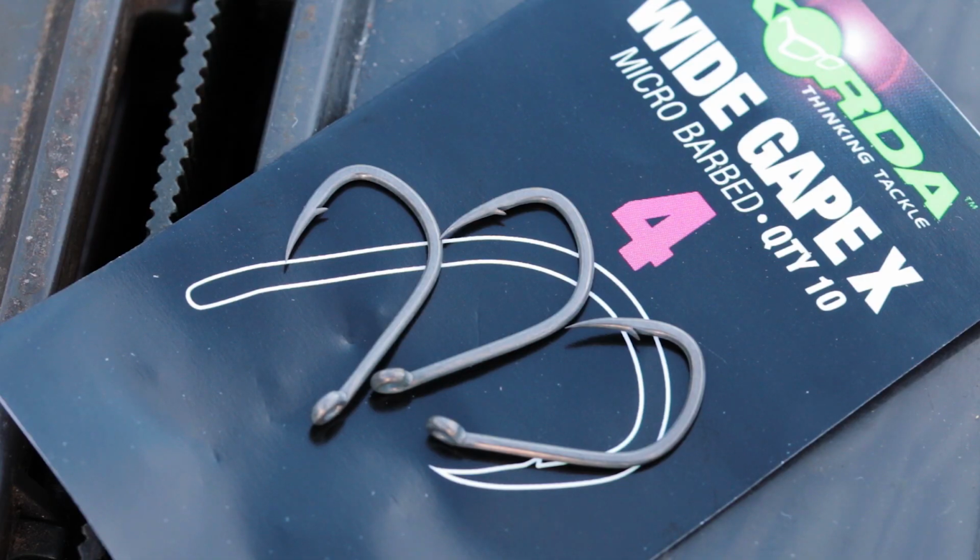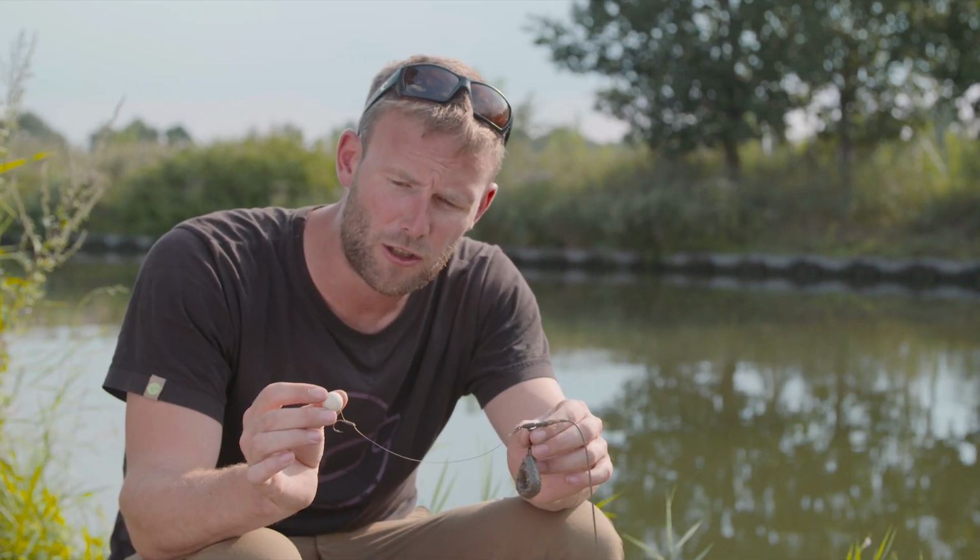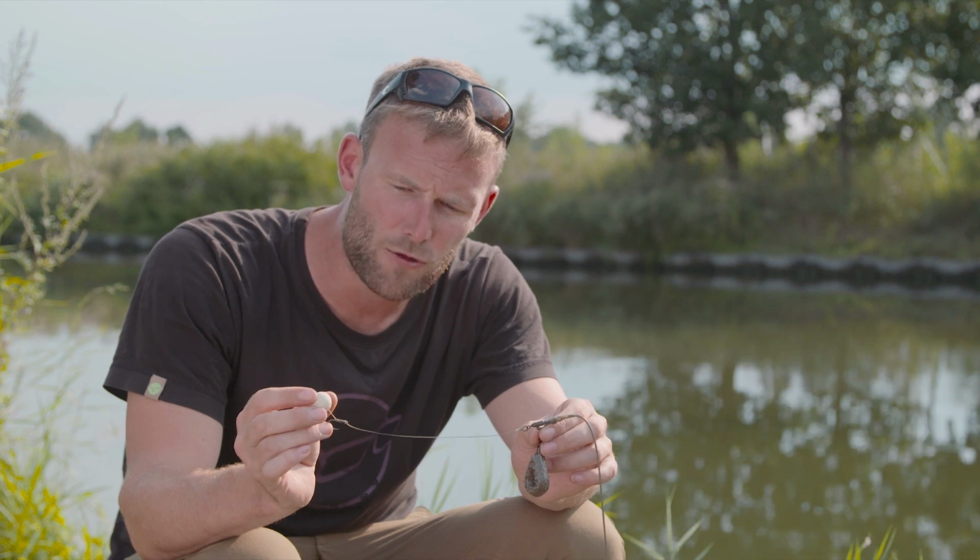Knotless knotted to a size 4 wide gape X. I've gone for the X and the size 4 just for the added security. You know, sometimes we've been fishing near some structure and snags and stuff, and that just gives me a little security.